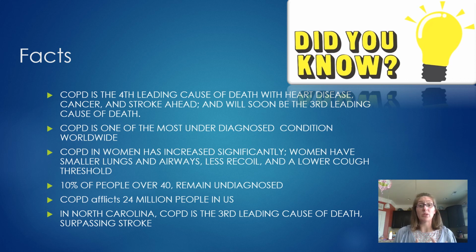10% of people over 40 remain undiagnosed because they don't come in. They don't think that they are having issues. They just think they're out of shape. It affects 24 million people in the U.S. And in North Carolina, it is the third leading cause of death, surpassing stroke. We are the tobacco belt, after all.